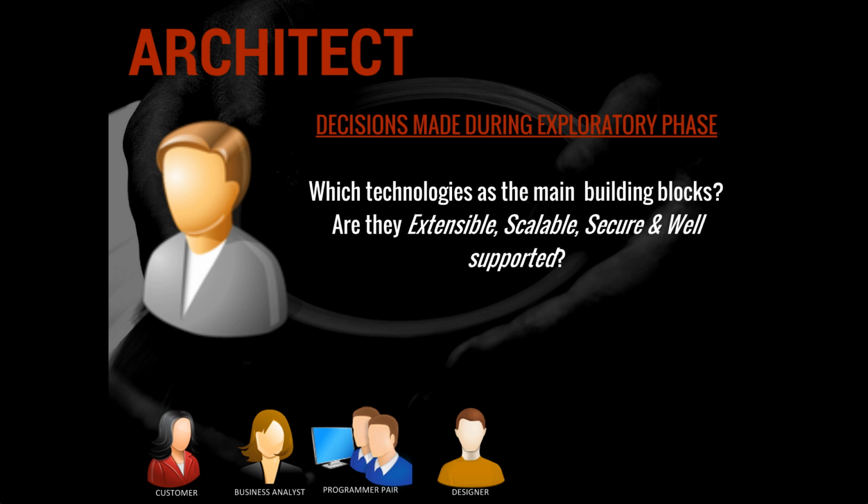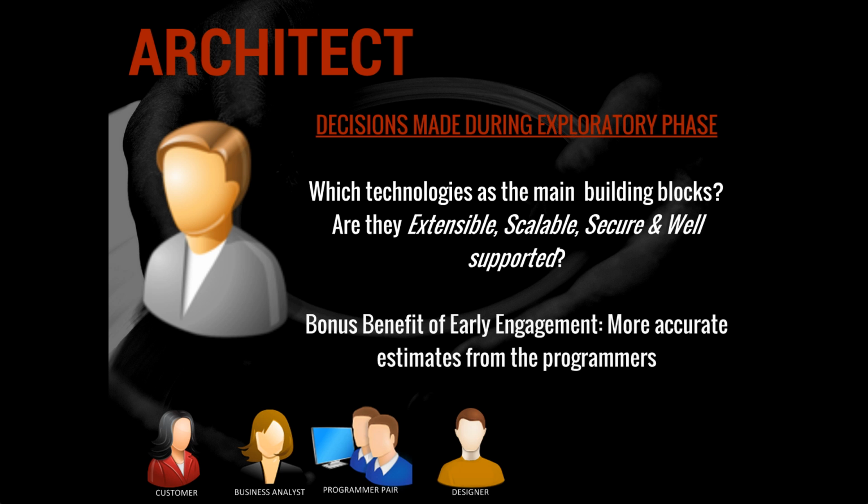These recommendations are made after considering key aspects such as extensibility, scalability, security, and the quality of the community or vendor support for the component. Beyond the obvious benefit of determining the architecture of the product, these recommendations also help the programmers to provide more accurate estimates early on in the project.